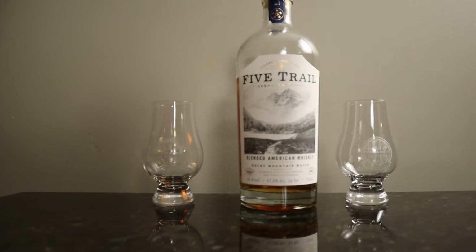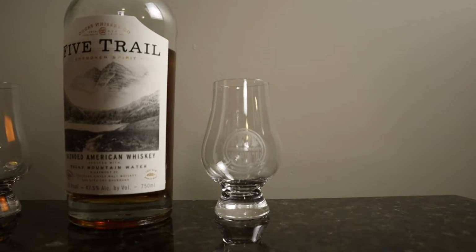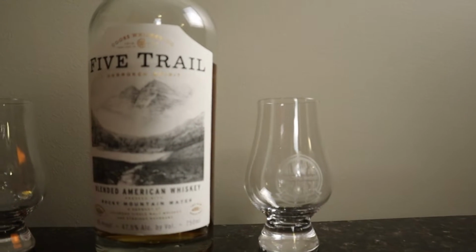Again, I'm Eric. And I'm Kevin, and today we have kind of an interesting whiskey, more because of who makes it than what it's called or what it is. This is the 5 Trail Blended Whiskey. What makes this fun is it's from the Coors Whiskey Company. What?